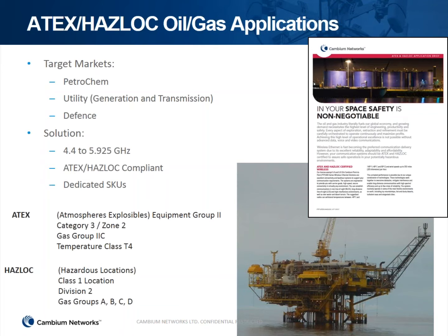And then there's also a software control to limit the amount of EIRP that's allowed depending on the gas group that you're operating in. So there'll be a drop-down menu in the software that says this is the gas group that I'm working with, and it will limit the radio's EIRP to make sure it stays within that safe limit.